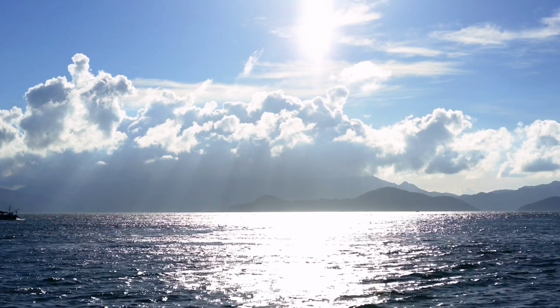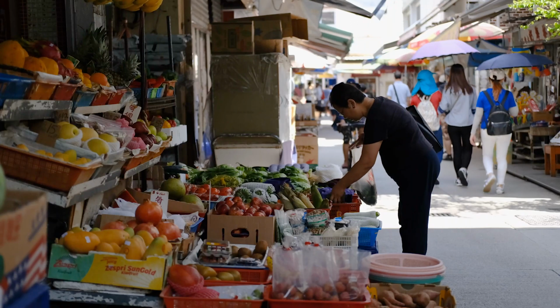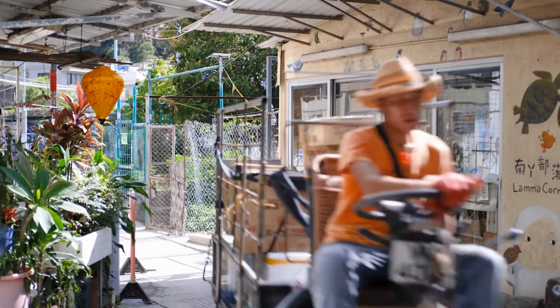Southwest of Hong Kong Island is Lamma Island, home to around 7,000 people. The village of Yung Shue Wan has many Western restaurants and bars, while Sok Kwu Wan feels more like a traditional Hong Kong fishing village. But beware of the quadricycles that weave through the narrow streets, they might crash into you.